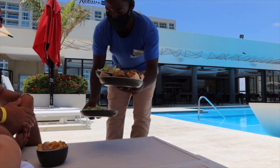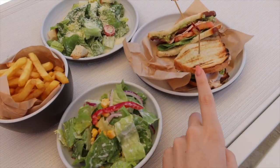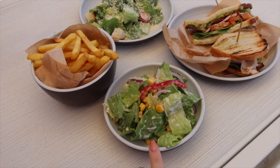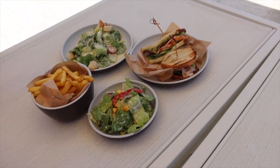Okay, we have here the lunch special. Turkey sandwich, each of them comes with a side. So a salad, and then we have a Caesar salad with a side of fries. It's really good.